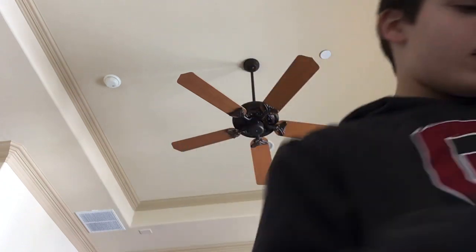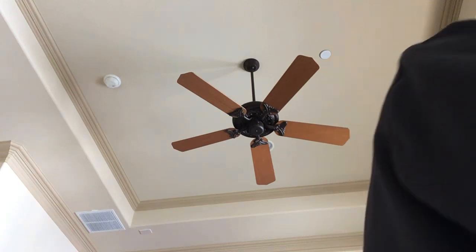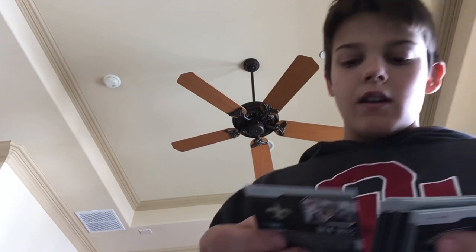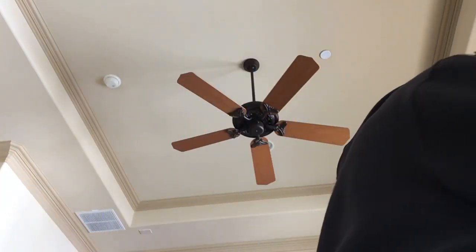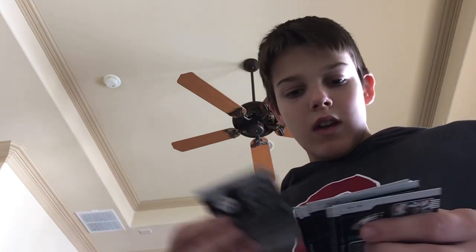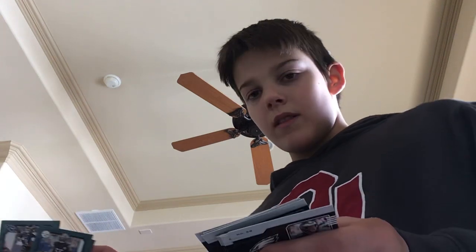Got Chris Carson, N'Keal Harry. That Chris Carson and the N'Keal Harry were orange parallels. And then Drew Brees, orange parallel. Jeff Okuda, rookie card. I want to save that, definitely. And Antonio Gibson, rookie card. Also want to save that. Devin Bush. Aaron Rodgers. I call him the A-Rod of football. A.J. Brown. In the back right there.